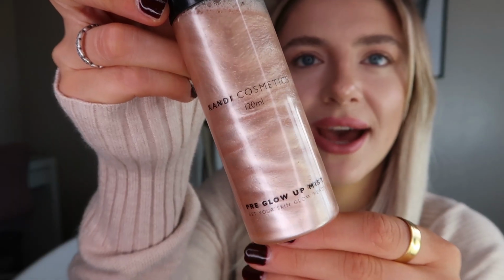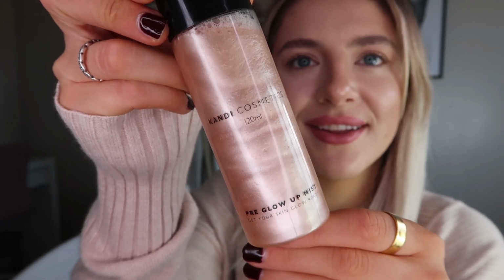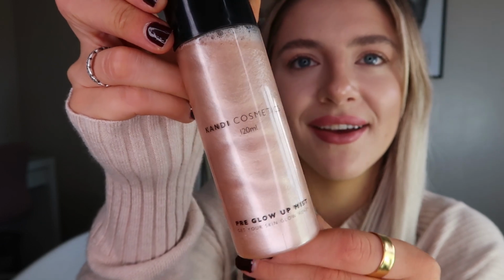If you just look at how much that shimmer is shimmering, it's just amazing. I love it so much. I think it's a fantastic product. So you could spray this on your face, your body. This would be so much fun in the summer when you've got a bikini on and you just want to give yourself a bit of a glow before you go out and tan, obviously tanning responsibly. But yeah, I really love this product, and I can't wait to use it throughout the year. So it's definitely a product that has surprised me during the autumn season.